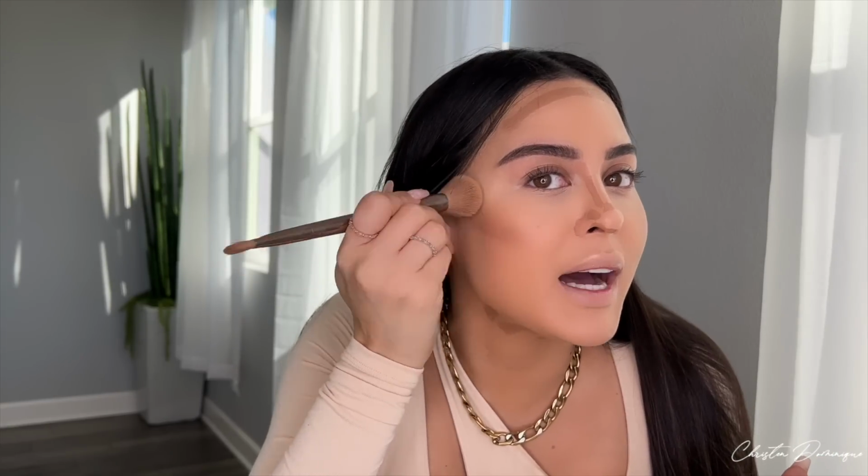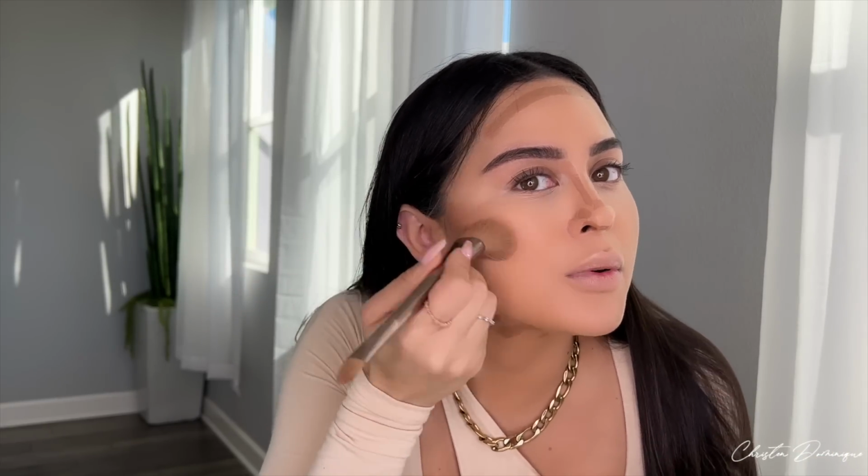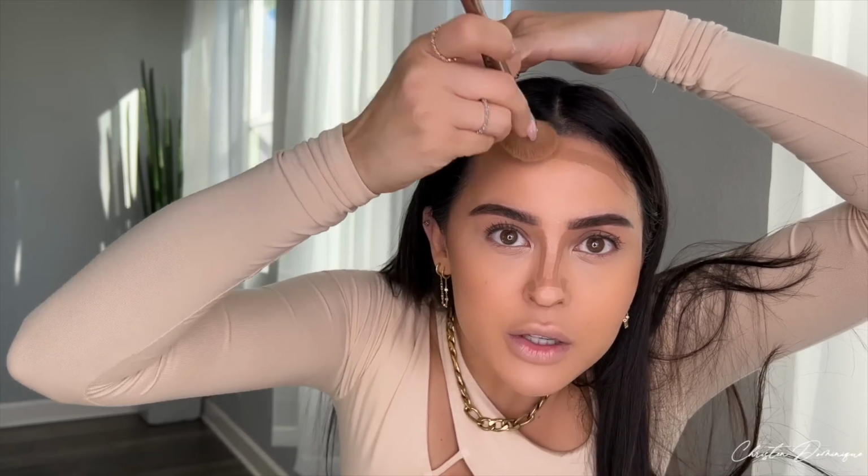So when you're working with contouring, don't ever pull down so you don't get that 5 o'clock shadow. Always try to pat in and then blend up. And same thing with this. So you don't want to go down on the forehead. You always want to go up into the hairline. Try to avoid going anywhere near the center of the forehead.